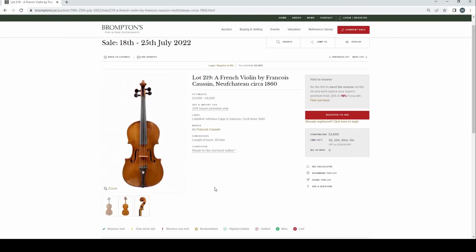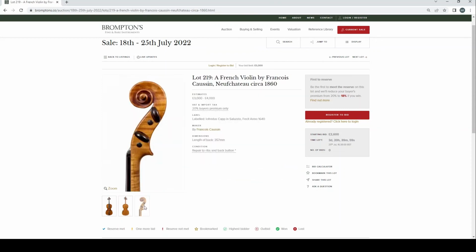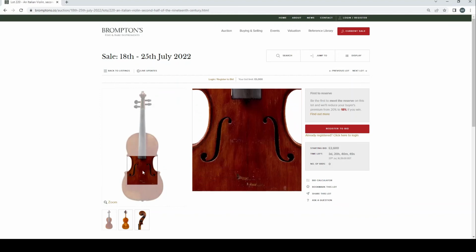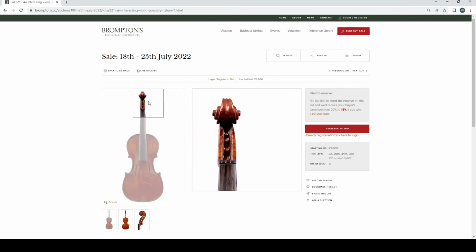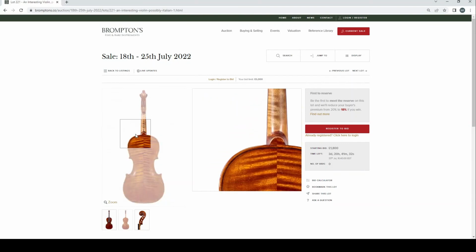French violin by Francois Neufchâteau, circa 1860. And the estimates are 3 to 4,000. Starting bids 2,600. That seems fairly reasonable actually for one of these. An Italian violin, second half of the 19th century, 3 to 5 is the estimate. Okay. An interesting violin, possibly Italian. 2 to 4,000 the estimate.